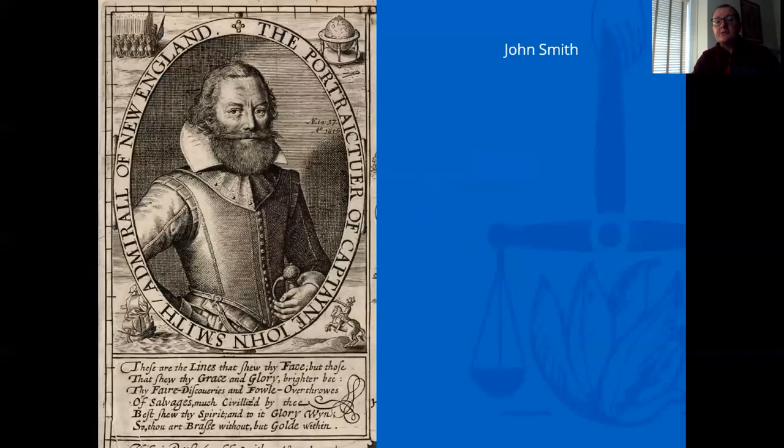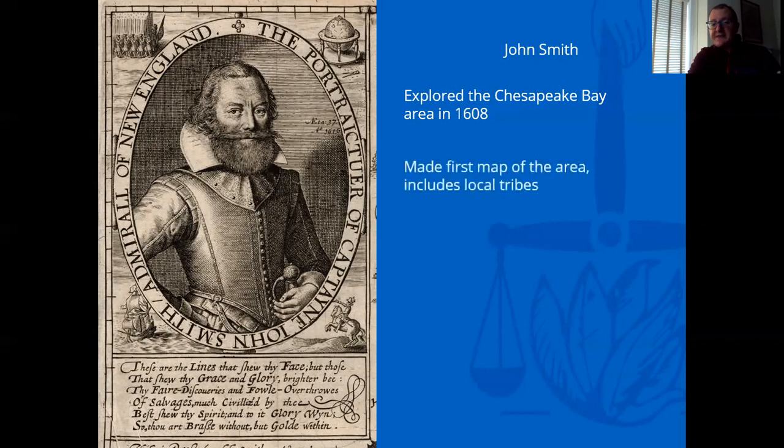We're going to start actually with this individual real quick. His name is John Smith. He is one of the more well-known English settlers of the Jamestown colony established in 1607. But for our purposes, a year later in 1608, he actually explores the Chesapeake Bay area, including the Potomac River area. And at the end of this exploration, one of the things that he creates is a map.